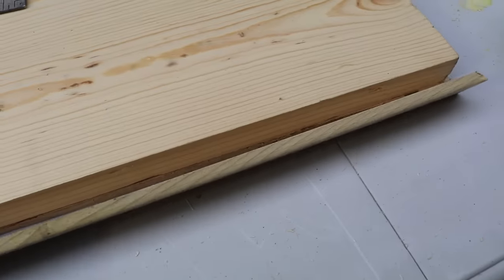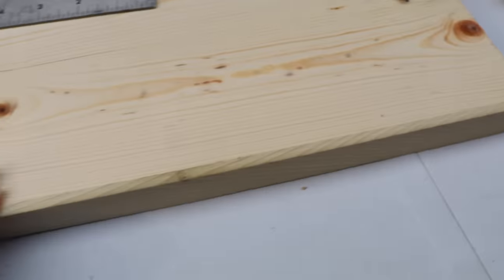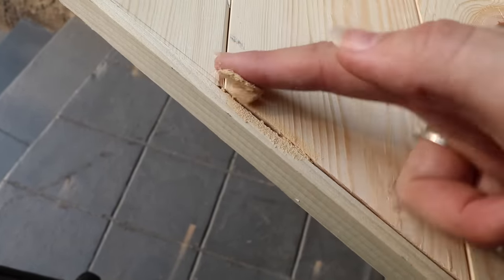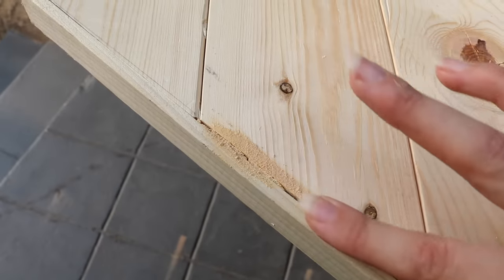So I'm going to be using some wood glue and probably some brad nails to just glue it to the sides here. Once the pattern was all complete, I went back in for any imperfections around the edges. I just used a stainable wood filler to fill in those gaps and make it smooth, and then sanded it down.